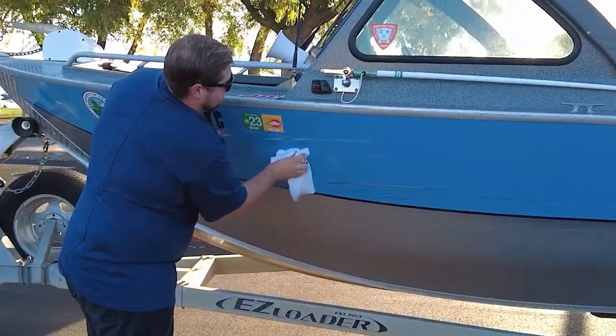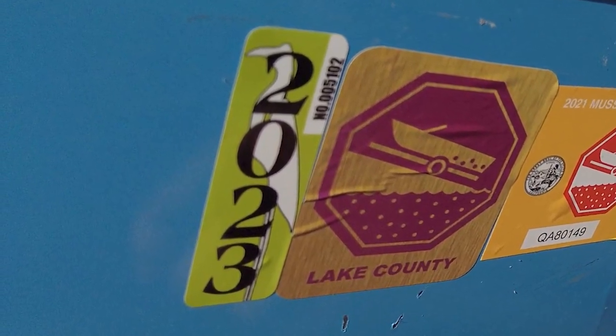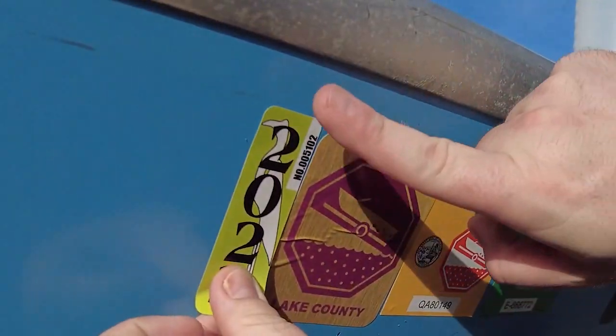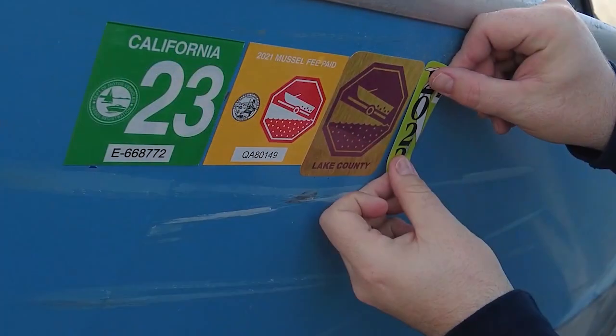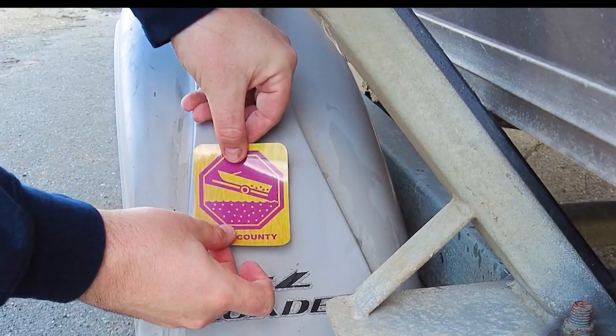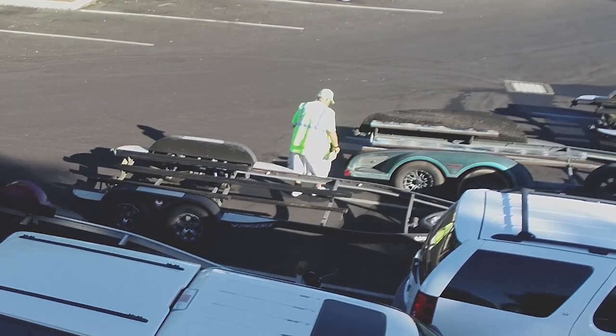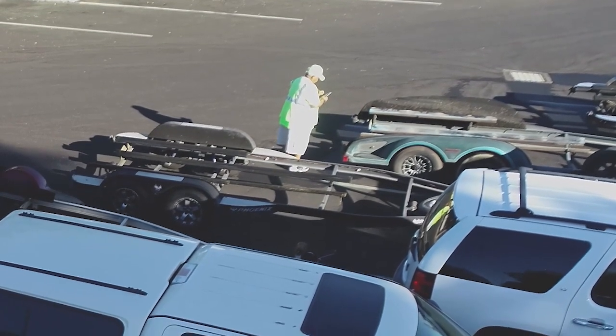The County of Lake Quagga Mussel stickers are located next to the yearly California state sticker, which will be adhered to both sides of the bow, next to the registration numbers and the state's mussel fee sticker, as well as at the back of the trailer. Please report any violators without current Quagga Mussel stickers.